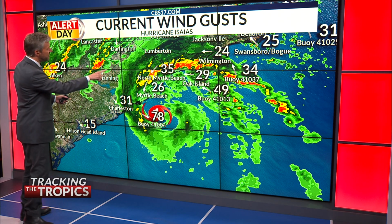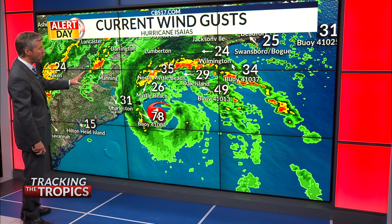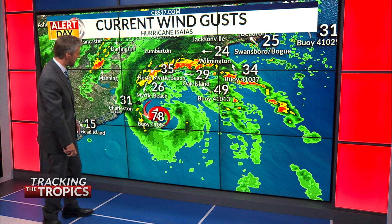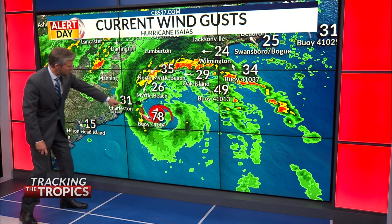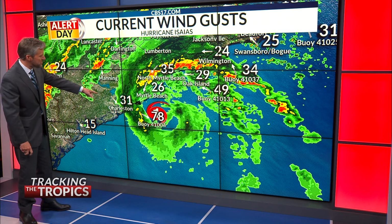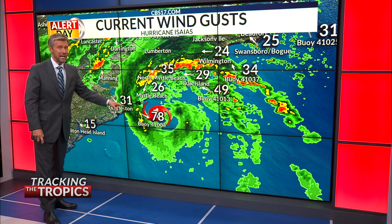As we look at live readings along the water and the coast of North and South Carolina, these are the current wind gusts. I'm looking at this buoy. I've been watching this one. We've got a 49 mile per hour gust right here. I know it's hard to see because the eye is actually over this buoy that's just east of Charleston. Look at that, a 78 mile per hour gust.